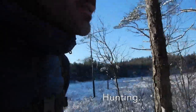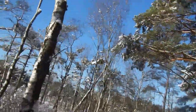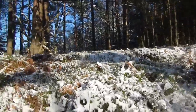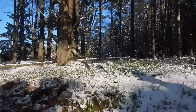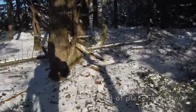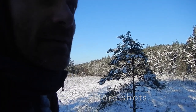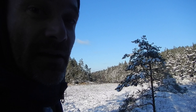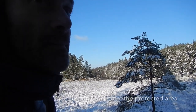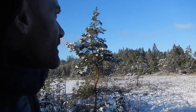Boom. Some hunting as well. So look at that, beautiful. That's the kind of place I'm looking for. This is fat wood everywhere. So I heard some shots. It's possible people are hunting there because it's allowed to hunt. And I guess it's a good hunting place because we're just on the side of the big natural area. We'll see that. We'll go over there.